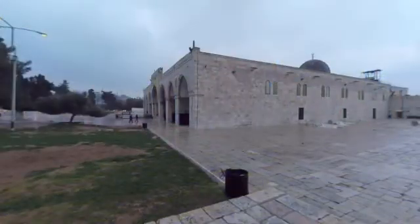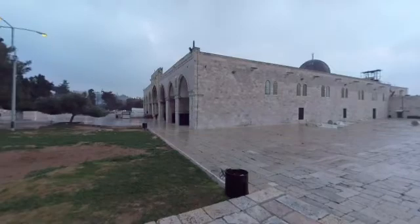We are now outside of the Qibli Mosque in the courtyard on its western side. It is raining lightly, and if you listen closely, you can hear the sound of raindrops hitting the ground. From this courtyard, visitors can access the Islamic Museum, located next to the Moroccan Gate. It is believed to be the first museum founded in Palestine.